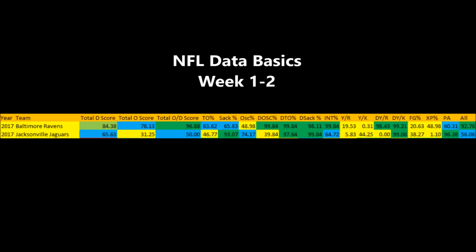The big thing that puts the Ravens over the Jaguars based on the basic statistics, if you will, is just that they've been performing a little bit better. Their offense has been performing a little bit better.